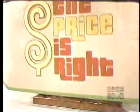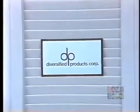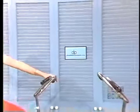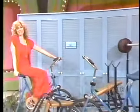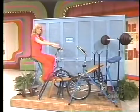I want you to see the next item up for bids on our show. A set of exercise equipment. From Diversified Products Corporation, twin exercise bikes, multi-purpose bench and barbells, all designed to get you into shape and keep you there. From Diversified Products Corporation. Giacomo, what do you bid on that?